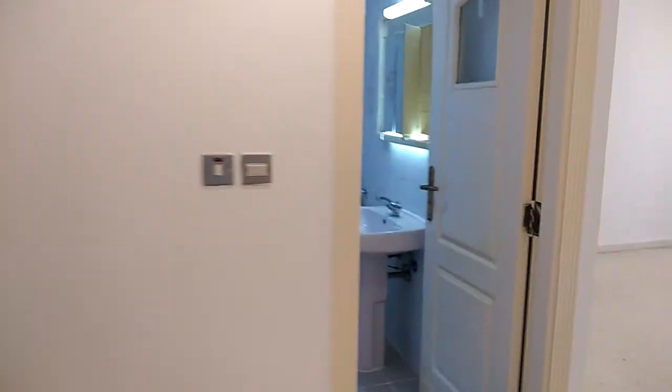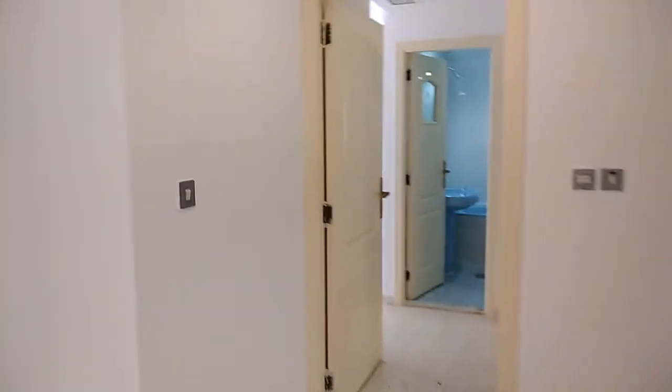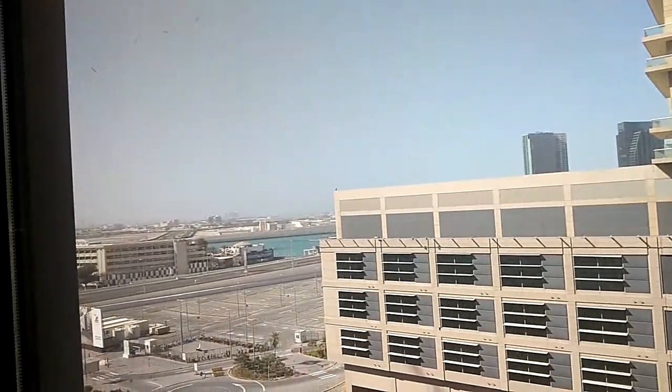And then you will have the master bedroom. Size wise, good size wise. Then you will have another 3 bedrooms. This is the first one on Abu Dhabi Mall, spacious view.